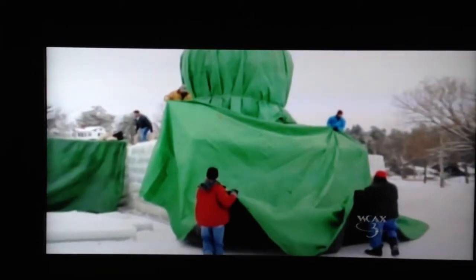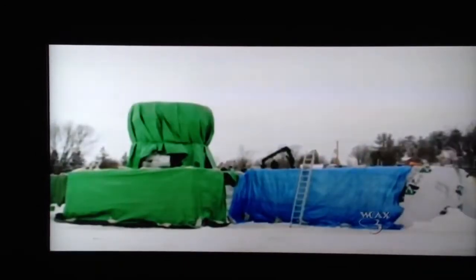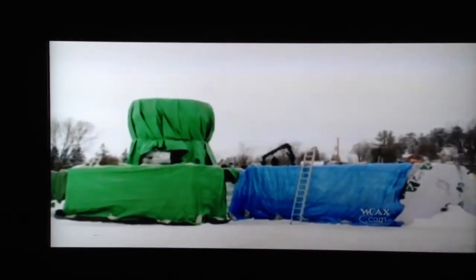I'd highly recommend it. This has been a challenging year for volunteers. The palace was mostly complete when the temperatures hit the 50s last week, weakening and melting the structure. The east wall tumbled down, but as soon as the temperatures fell again, they all got back to work and the palace is solid again in time for the winter carnival.